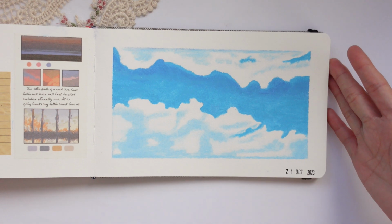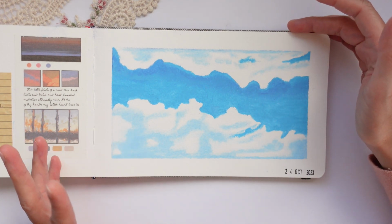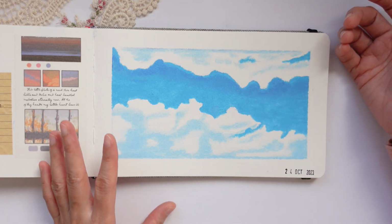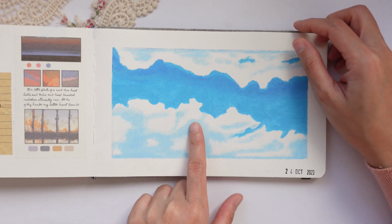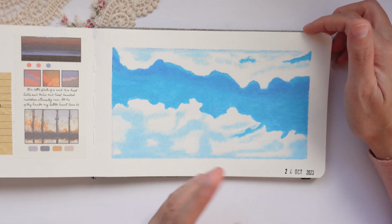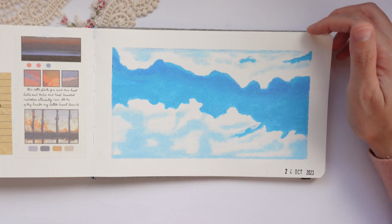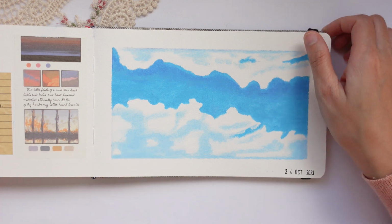On the right side is a continuation of my cloud study, and although this looks better than the previous clouds, I still have not completely figured out how to do the shadows properly, and this just looks like a big smudge. But yeah, I did this in oil pastel, and I thought it would be easier to do it in oil pastel since I would have more control. But yeah, it's not perfect, but I like it. It's still an improvement from the last one.